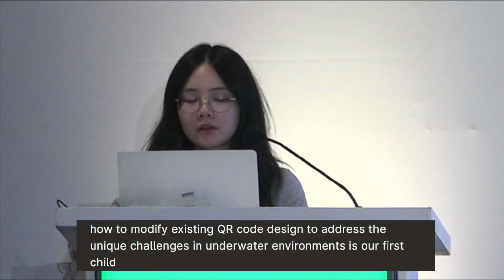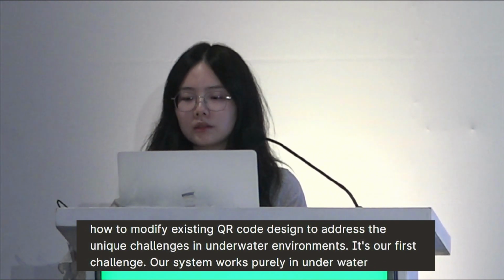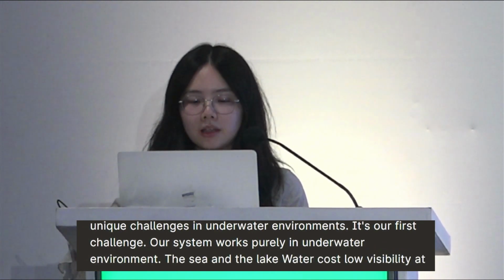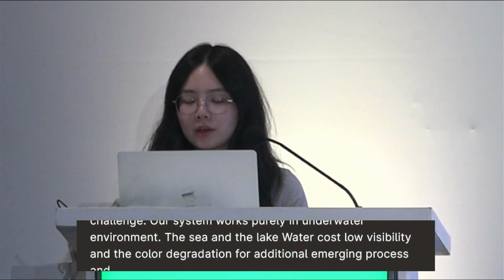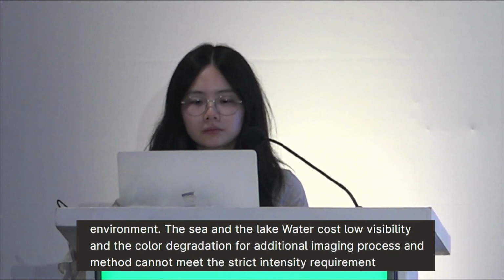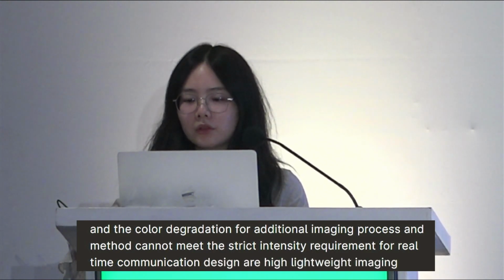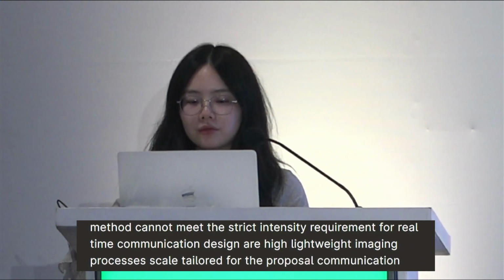Our system works purely in underwater environments. The sea and the lake water cause low visibility and color degradation. Traditional image processing methods cannot meet the strict latency requirement for real-time communication. Designing a lightweight image processing scheme tailored for the proposed communication system is the second challenge.